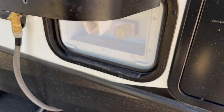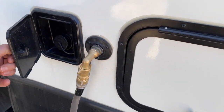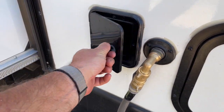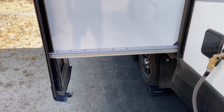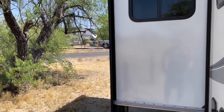You can see there's an outdoor shower. The fittings for it are elsewhere. Little cover for the water entry, keep it clean, keep that valve, the burp valve, clean. City water coming in. The slide is on Schwintech rails, motors, which is something we're not really familiar with. We'd have to learn how to maintain and repair. Right now it's working okay.